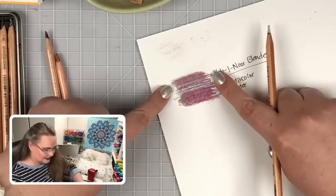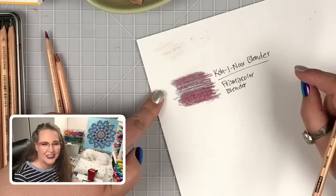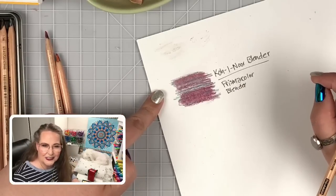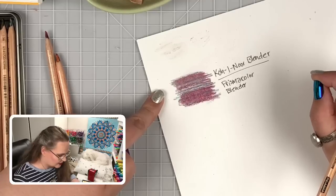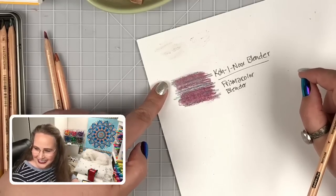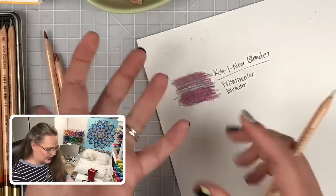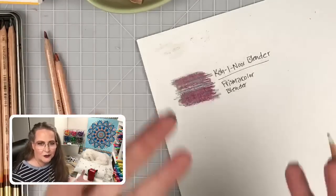But look at the difference. So yes, the Koh-I-Noor blender will blend, but it's a terrible experience. I hate to say that about any art supply, but this was a terrible, heebie-jeebie, creepy experience. This was a beautiful, happy experience that made the colors do what I wanted them to do.